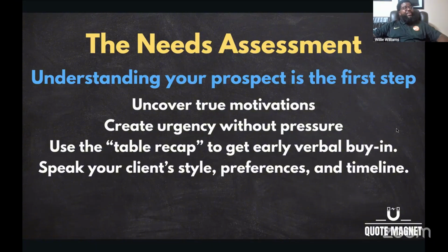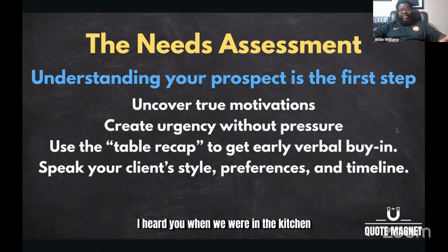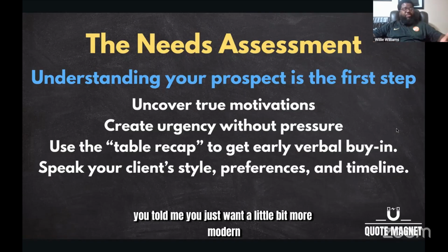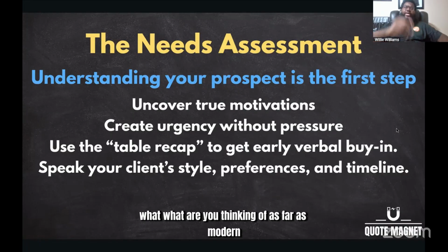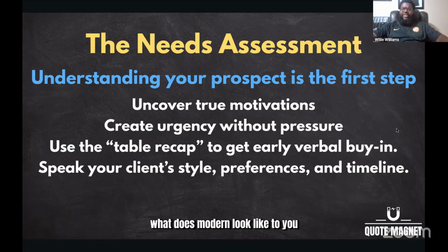So I heard you when we were in the living room, you told me you wanted a little bit more modern. So when you're saying modern, what are you thinking of as far as modern? What does modern look like to you?